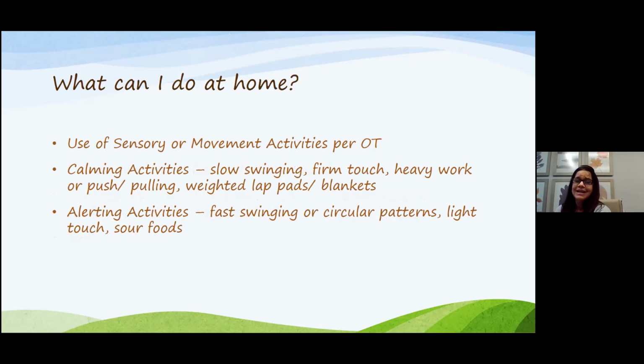So for the sensory activities, you're going to consult with an OT, hopefully, because really the use of sensory activities is going to depend on what the child needs. An example of that may be they need to swing and do some big, heavy work before they're asked to sit and do their homework. Or we may recommend using a weighted lap pad in their lap or a blanket to help with calming or sleep.